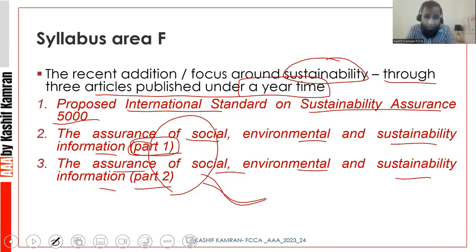Please ensure you go through these three standards, three articles on your screen. I even guided them yesterday. I hope you remember that. So will you be doing these three articles? Will you be having a sound knowledge on sustainability assurance? There could be a possibility that a question around sustainability assurance comes in June 24 exam.